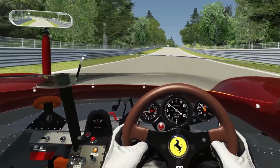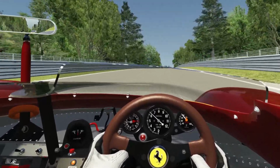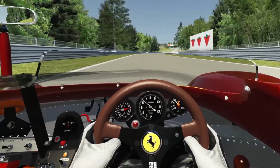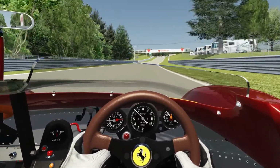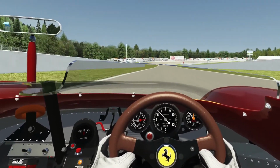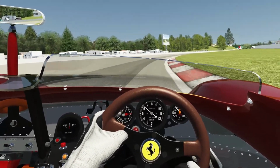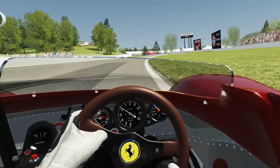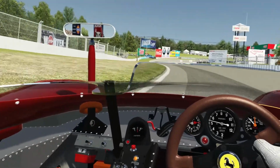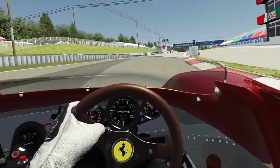And again, just up and down. This course, big time elevation changes, and it's pretty cool. Especially when you're flying around here in something like Group C cars or even the Can-Am cars. Here through the S's. And on to the final turn, back onto this little mini start straight.